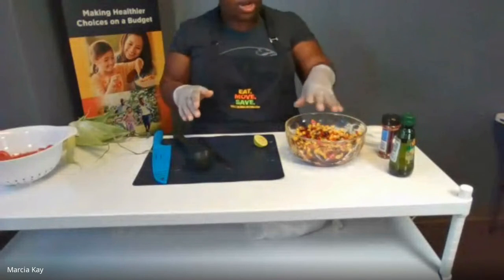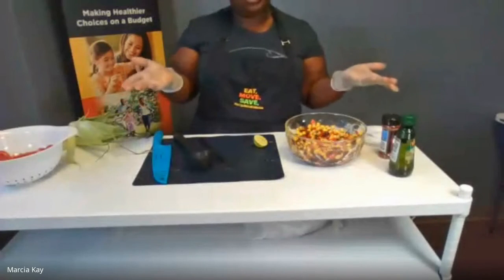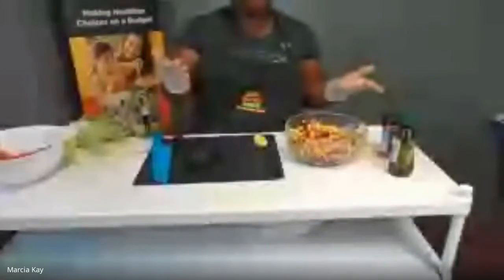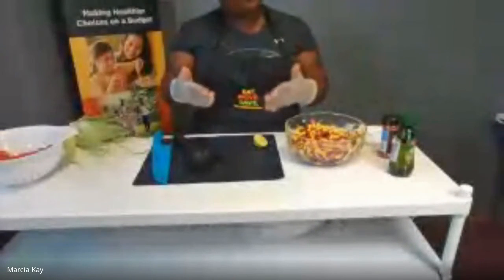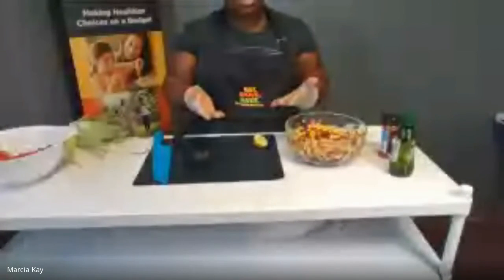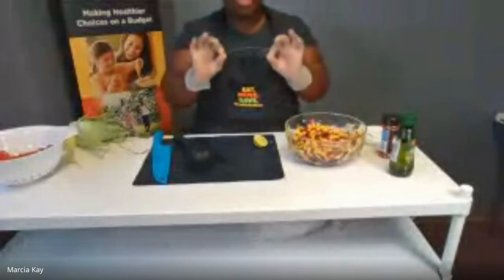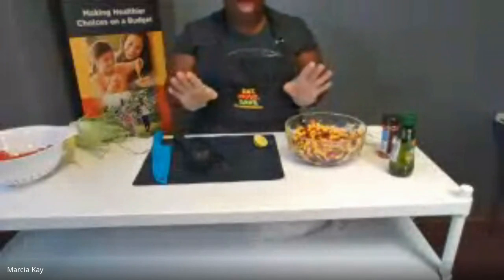And if the same flavor profile doesn't work for you and your family, find out what does. Figure it out. See if it works for your kids. Have them help you prepare it so that they can see, oh, this was easy. Oh, this might taste good. If you get them to taste it, I promise you, you got them.